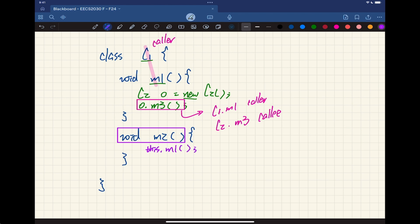This is not so necessary in this case because there's no shadowing, but I'm just putting that to be very explicit. So if you have that here, you will see this one's M1, definitely this is referring to C1. So we know that C1.M1 is not a Callee, whereas C1.M2 is the caller. You can see C1.M2 is the caller. Okay. So the main message here is that C1.M1 being the caller in this case can also be the Callee at the same time, in the same class or in different classes.